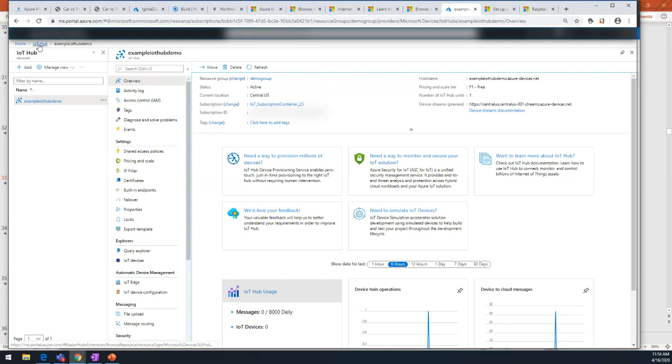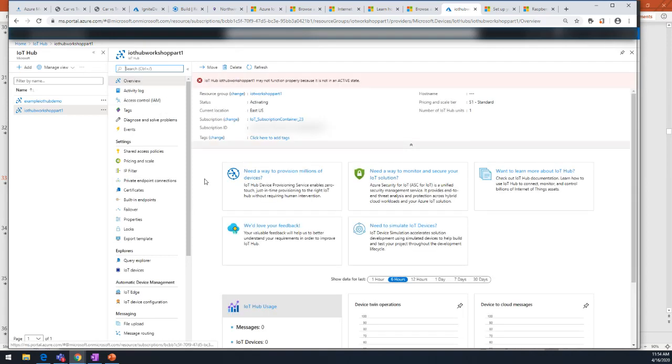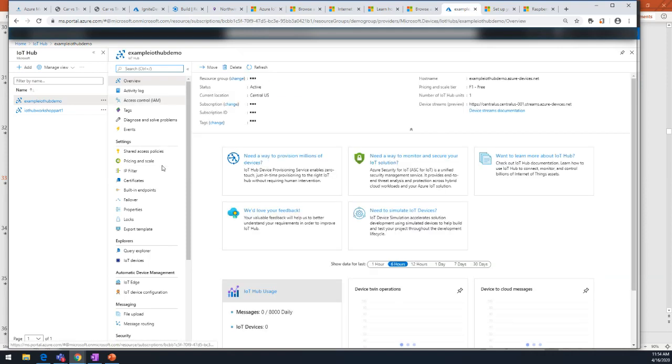Actually, I grabbed another one, but I could actually see all of my IoT hubs for particular subscriptions. So you can see that's the one we just created. I'm gonna jump in there. And it's not in an active state because it's still being built. So while we're waiting for that deployment, let me jump on this other one that's already been deployed. Normally deployment doesn't take very long. Sometimes you see it 2 minutes, sometimes 5, depending on where you're at, but it's fairly quick.